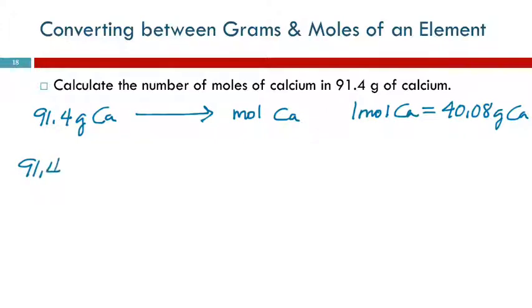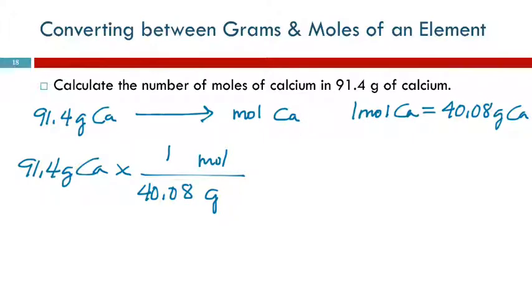So 91.4 grams of calcium. I have 1 arrow, and I have moles on top and grams on the bottom. 1 mole weighs 40.08 grams. So 91.4 divided by 40.08 equals 0. So this number that I'm starting with, the mass, has 3 significant figures. This, as I've written it, has 4, and so this answer would have 3. I've indicated the 3rd digit, and then I wrote 2 extras to avoid rounding errors. And so I get 2.28 moles of calcium.